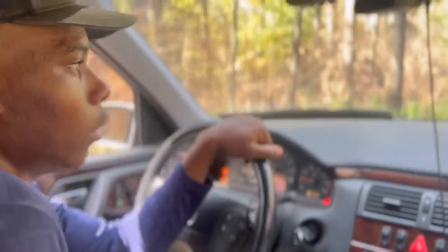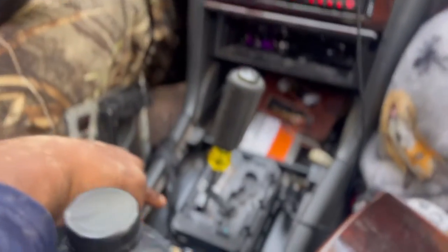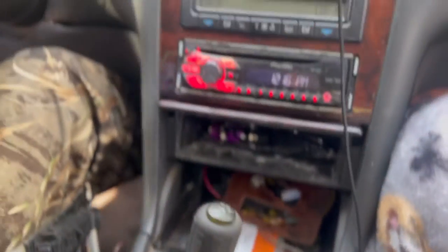So guys, we got the car temporarily moving. We should be able to get home tonight. I got it in drive. I was able to push this button and move it. So I found a bad fuse. It kept blowing. It blew twice, got another fuse. Now I had to literally take everything apart just to get this thing back driving.